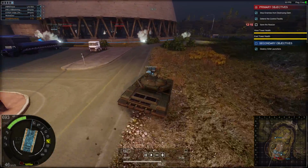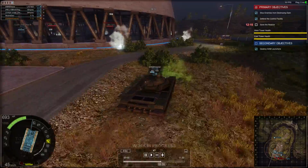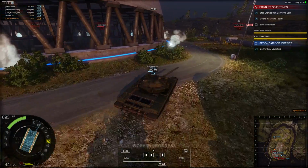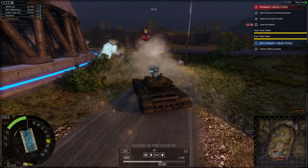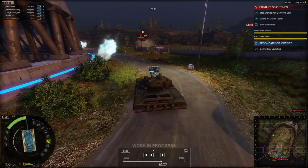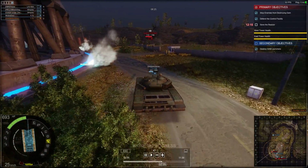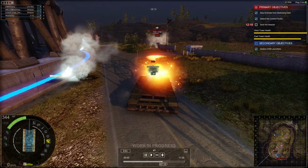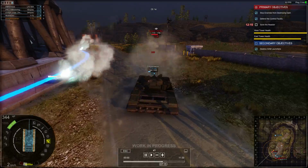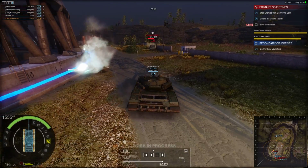I think I've already burned my rebuild kit. I don't know right now. Alright, so we see the VFM. Get a shot on him. He hits me, of course. Remember, this guy's a tier up from me. So I actually bounced that shot. And I'm like, well, there goes the rebuild kit.